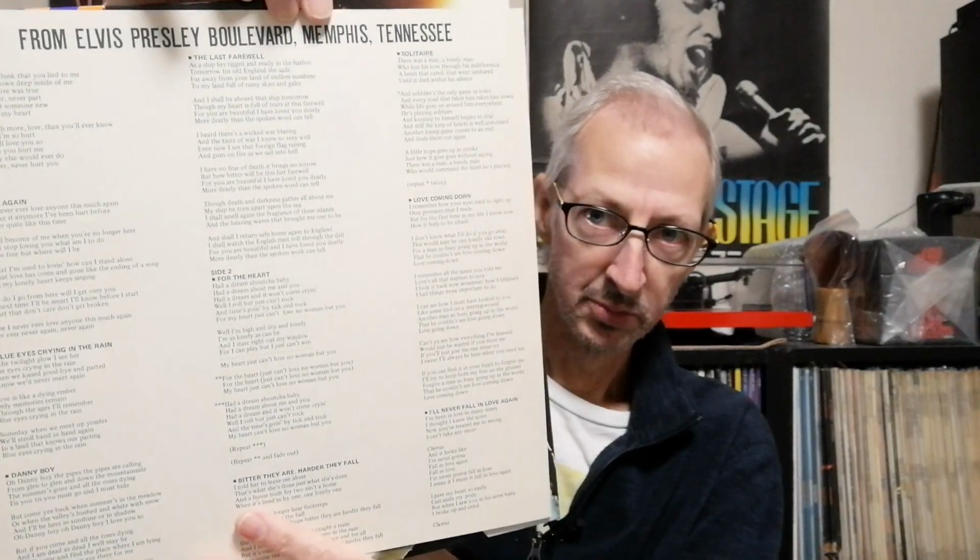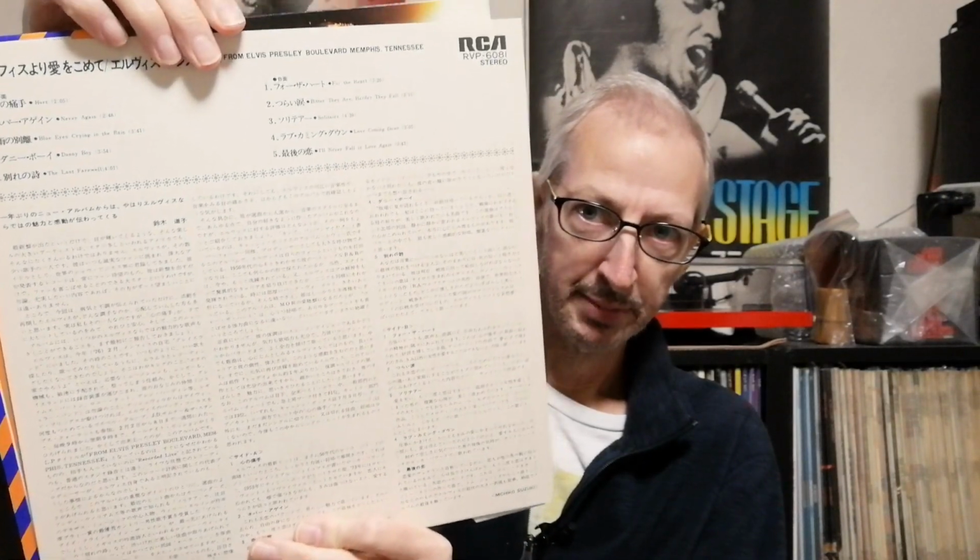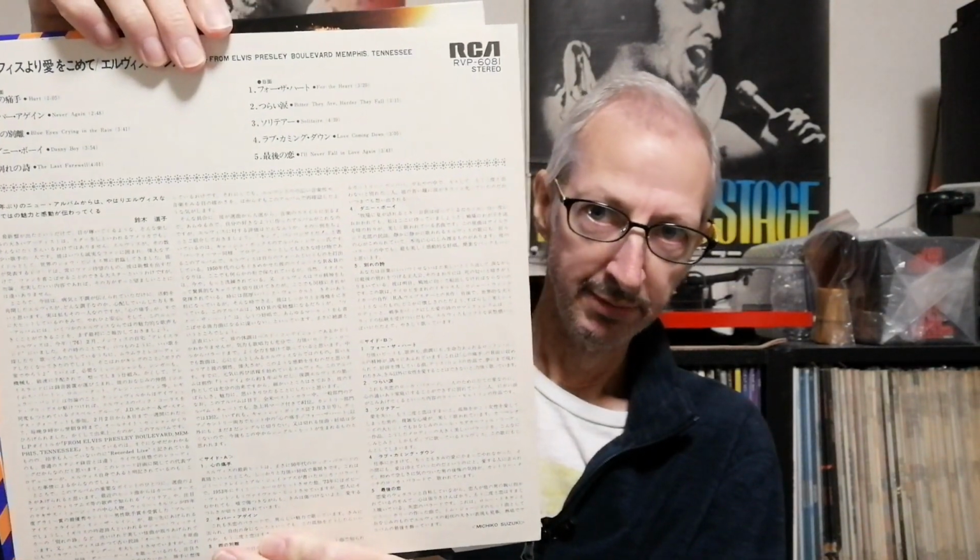Of course, you always get the lyrics with Japanese releases, so there was, of course, an insert as well with all the words on. And Japanese liner notes on the reverse.